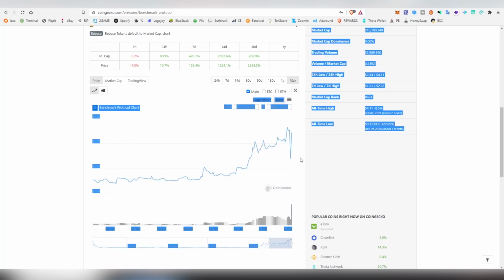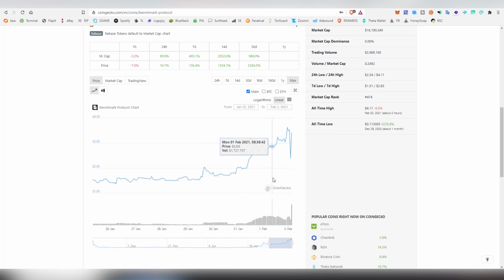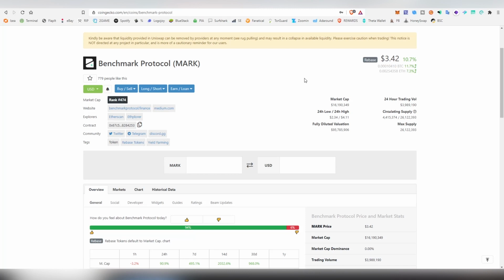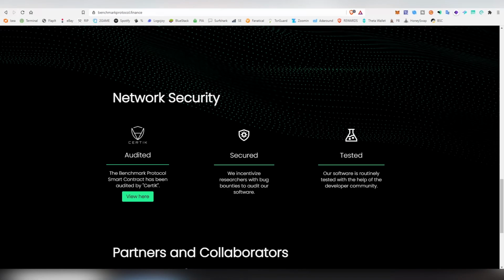It's been going pretty much up as of recent, seeing huge gains, and that is due to the volatility that is happening on the stock markets right now. I think that is also going to have huge effects on the price of the Benchmark Protocol. Now let's get back into the actual screen here.